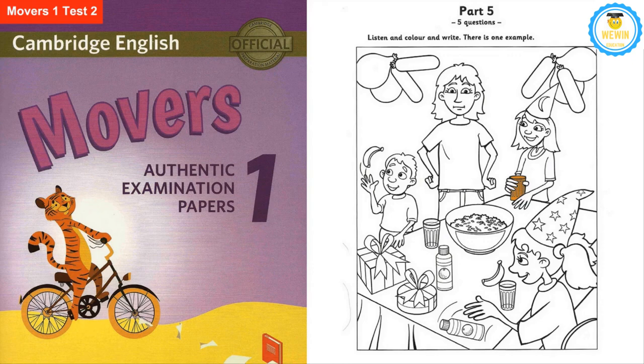Do you want to colour a banana now? Yes. Which one shall I colour? The one that the boy is throwing. Colour it green. Right. I'm colouring that banana now.